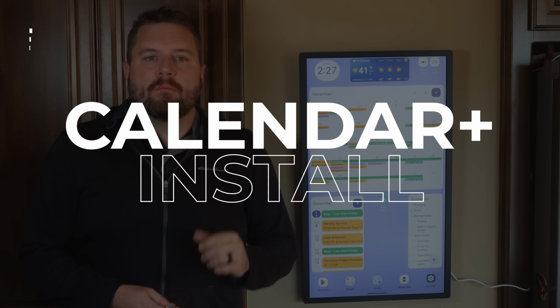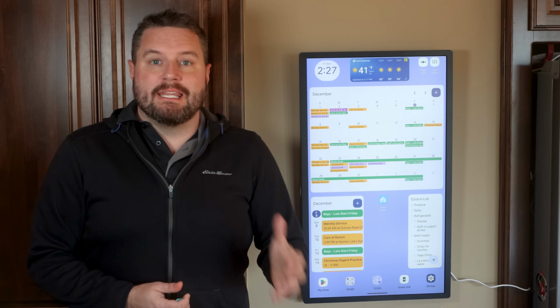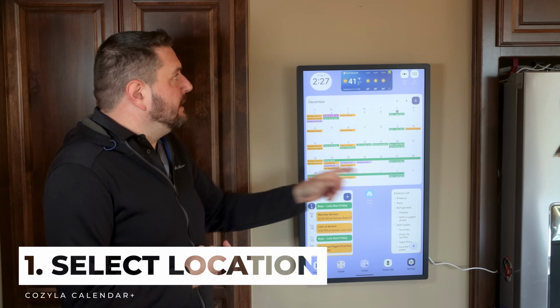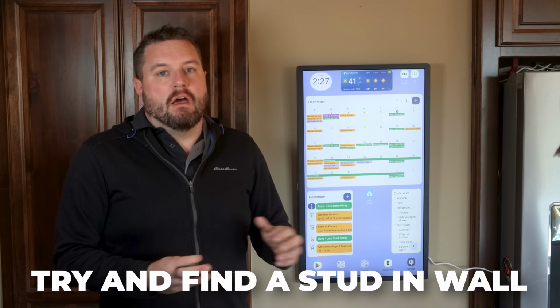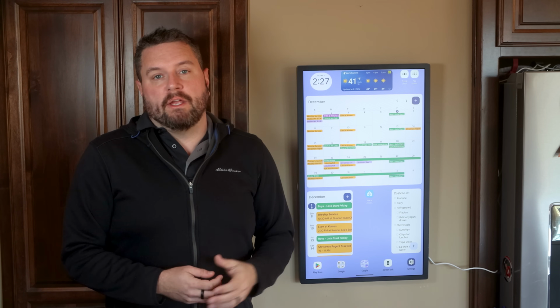So installing the Calendar Plus is pretty straightforward, and they include pretty much everything you're going to need in the box. First of all, you're going to need to select a location. We put ours right smack dab in the middle of our kitchen. We have this nice little gap here between our pantry and our refrigerator. Now you're going to want to try to find some place that has a stud. Unfortunately, there's not one in the middle of my wall here, so I ended up having to use wall anchors.